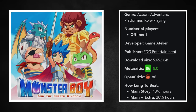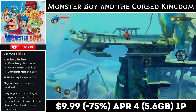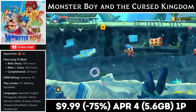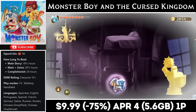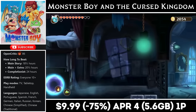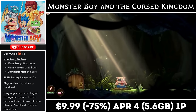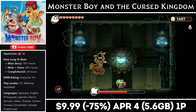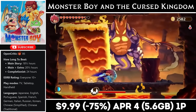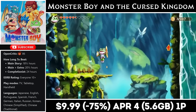Monster Boy and the Cursed Kingdom is one of the better indie platformers on the console, in my opinion. It's been around for a while and gives the player a unique story with fully animated cutscenes and all original music. The gameplay offers a ton of variety, and that's mainly due to the way that you can shift into different animal forms, which alters the gameplay mechanics, and you'll use this for combat and exploration through the roughly 15 to 20 hour story. Now, if you still haven't played this one, I would highly recommend picking it up.